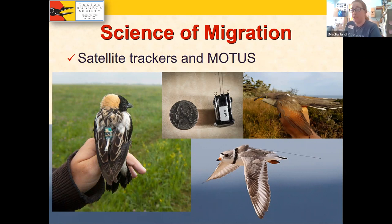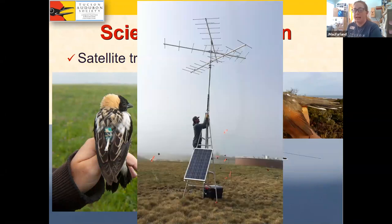These little transmitters are so small, and they depend on these antennas called MODIS towers that you can establish out in a field, like in this photo, but most people tend to put them on top of buildings. They are antennas that will communicate with those trackers if they come within a specific distance of the antenna.